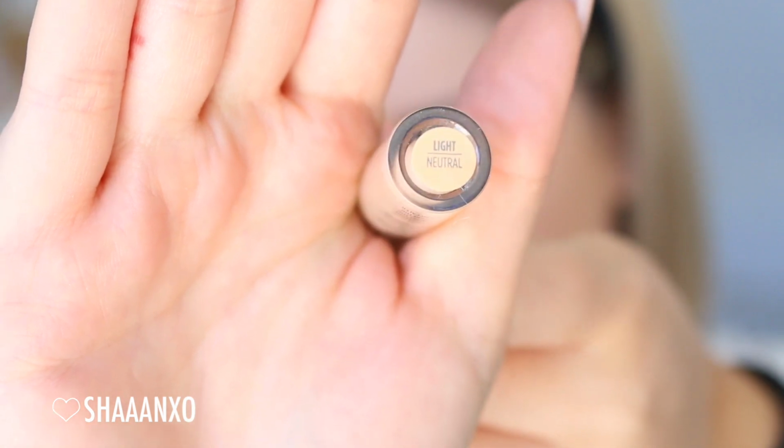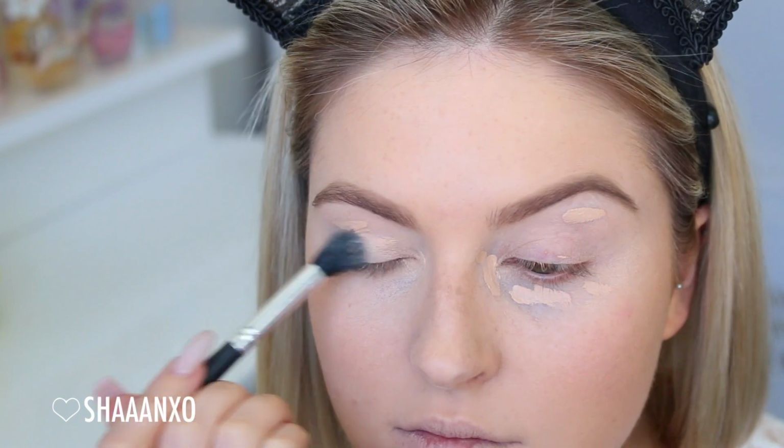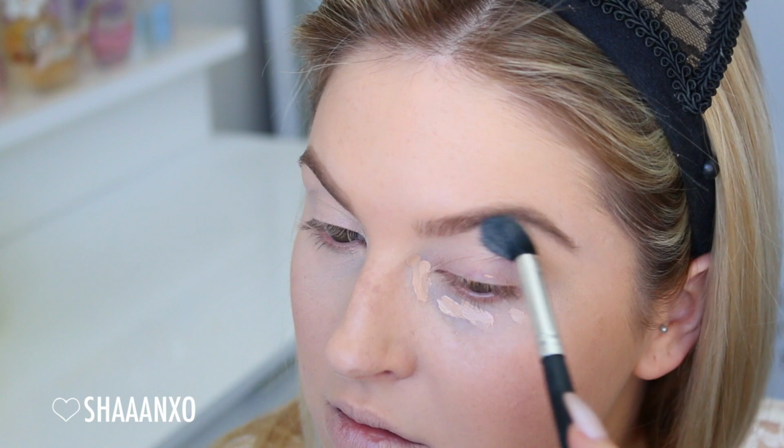This is one of my favorites of all time. I'm applying that on my eyelids just to even out my eyelids, and under my eyes as concealer. I did end up putting on more later, but just wanted to do a little bit of coverage straight away, just because I felt like it, you know.